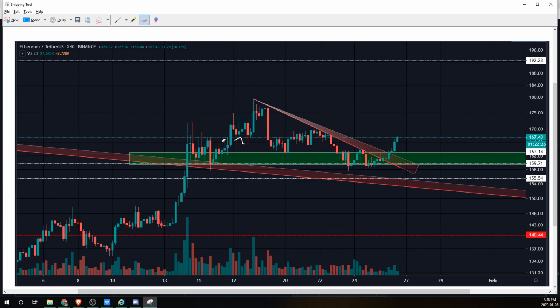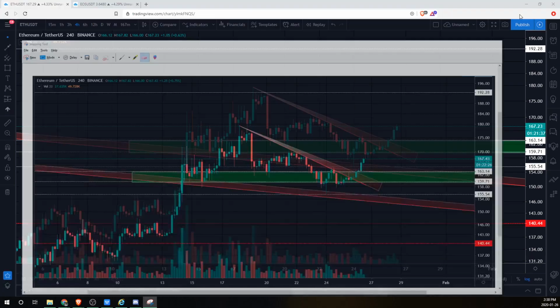So I'm going to be patient. I already have long exposure. We do see a little resistance at this point, a nice little pullback to validate this zone again. So it could look something along the lines of a pullback here, a nice little double top. And then once we break this little resistance, that would possibly be a good entry for us to go long again. So overall, that's my outlook for Ethereum.